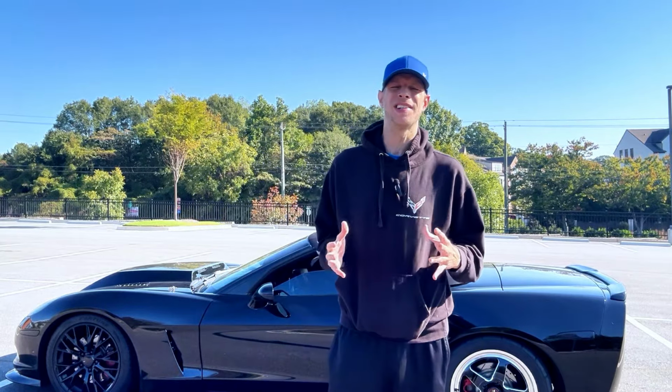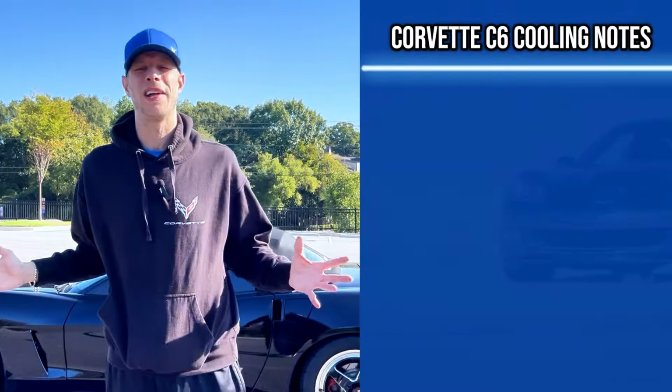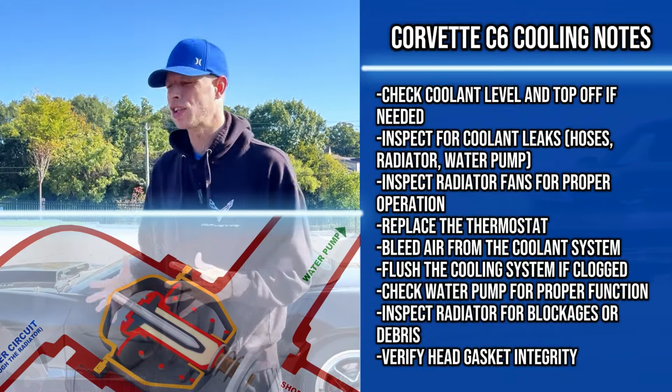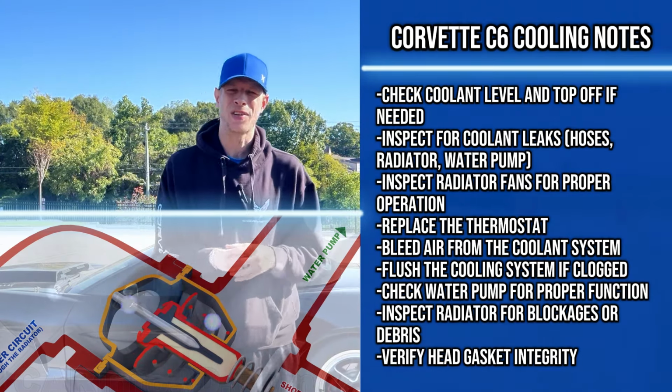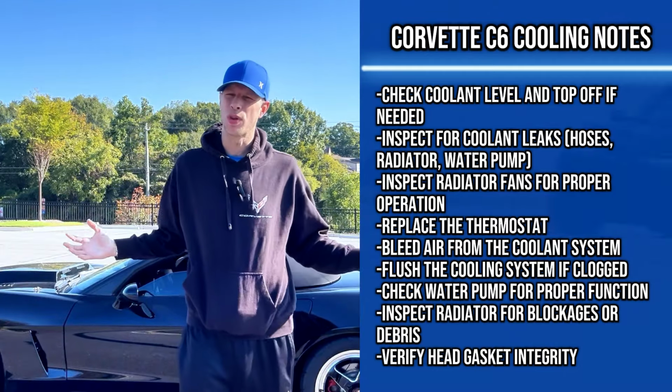So there's a few things you can do, man. If your Corvette C6 is running warm, before you go out and buy a radiator and do all this other stuff, there's a couple things you can do. Number one, go ahead and replace the thermostat. Now, a lot of guys will say go with the 160 thermostat. These cars come with the thermostat that's for 187 degrees from the factory. I would recommend sticking with the 187 thermostat. Some guys say go with the 160.